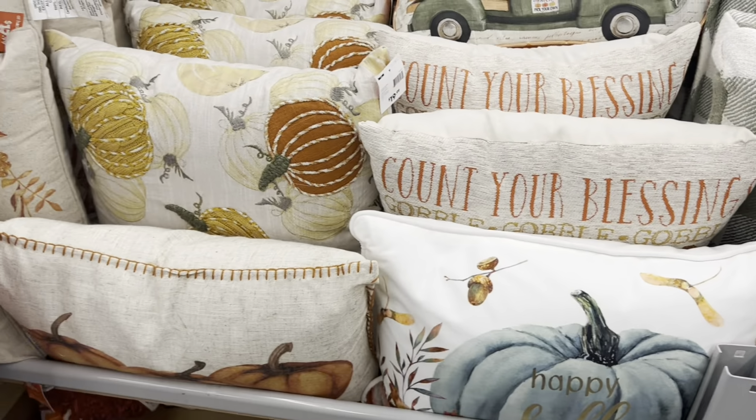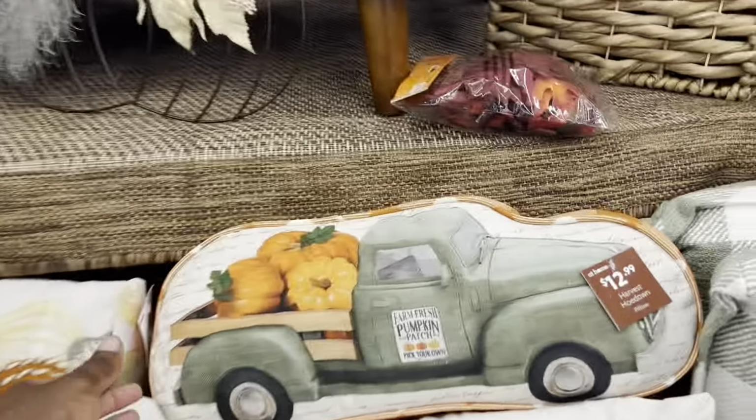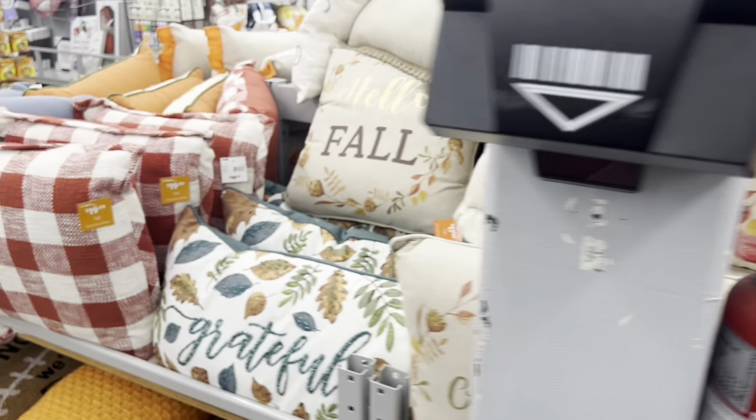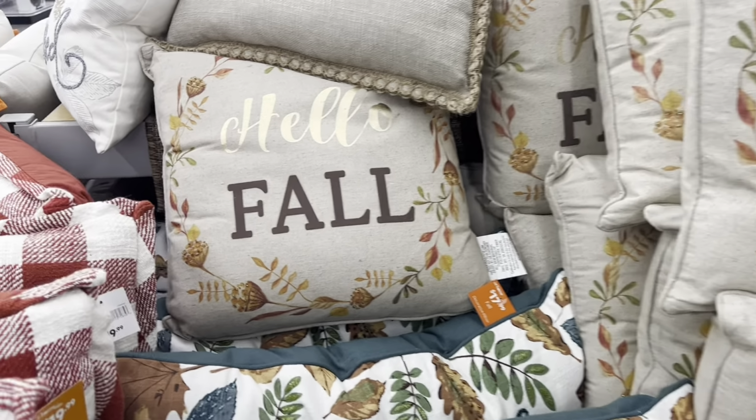This is my first time actually going to the store and seeing all the fall decor and Christmas decor, and I just love the store. I'm in love with the store. I'm in love with the prices. Do you guys like At Home? I love it. I'm a big fan. I'm a huge fan now.